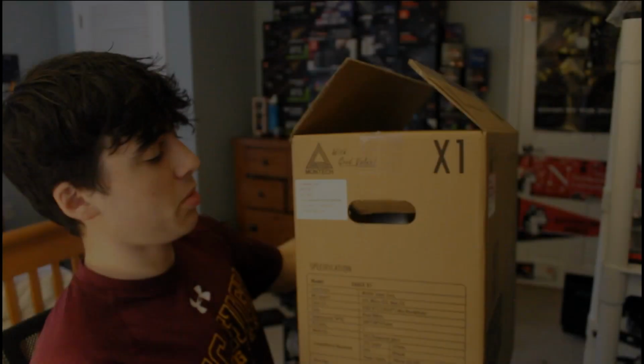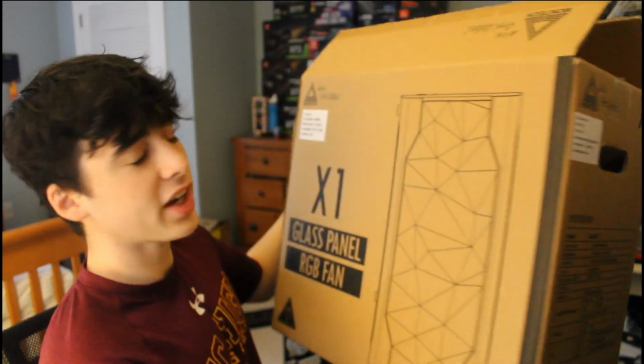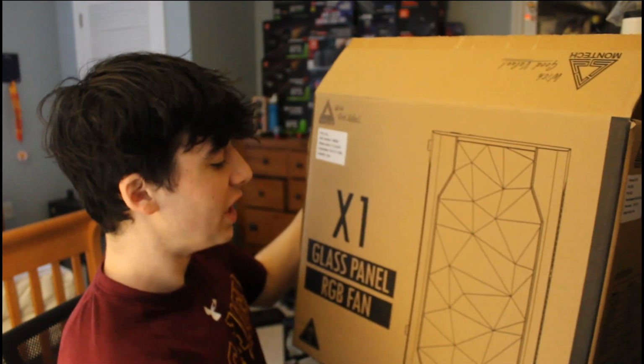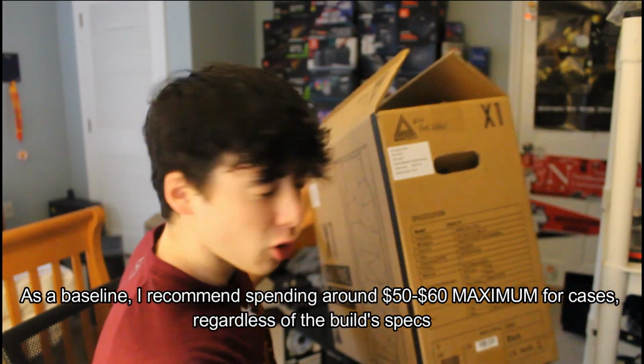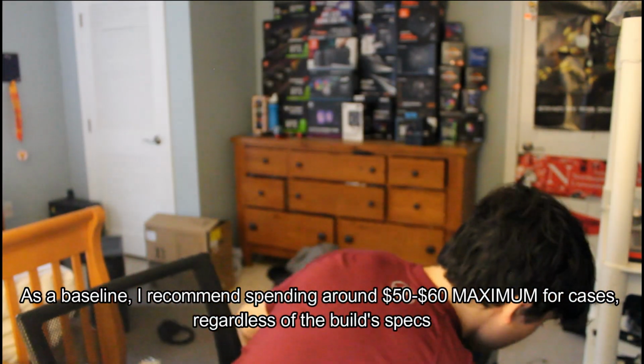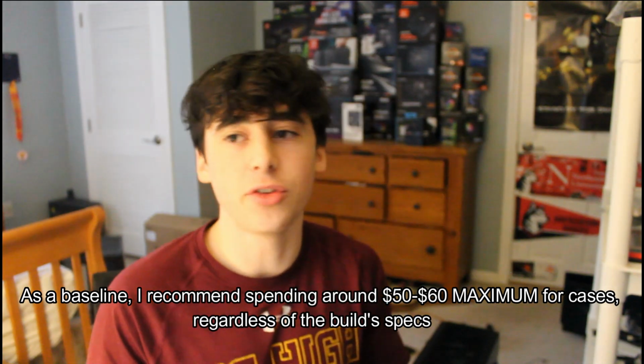So I would start with looking for motherboard, CPU, RAM combos, but if not, you can always look for the parts individually. Next, let's talk about cases. The case that I use as a base for most of my builds is the Montech X1 with a glass panel. It's got 4 RGB fans, and my local Micro Center in Cambridge usually has them in stock. If you're not local to a Micro Center or a computer store, you can find these on Amazon. I believe they're $10 more, but they're still pretty decent cases.